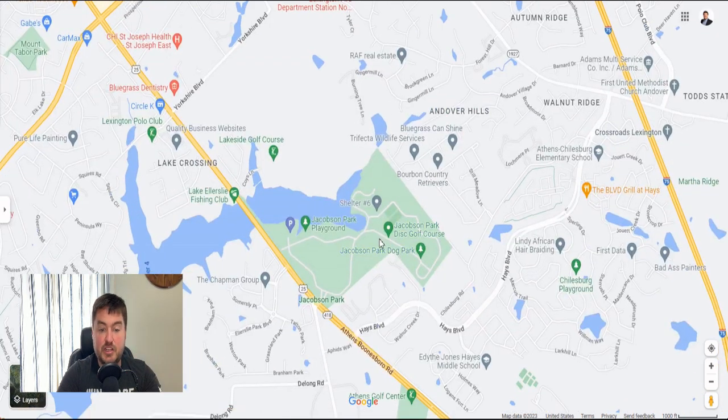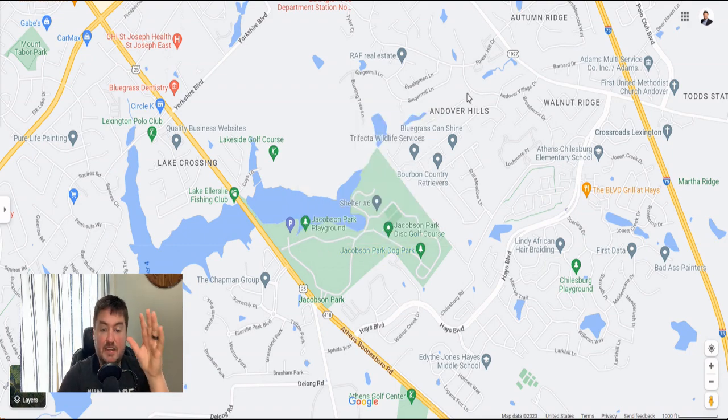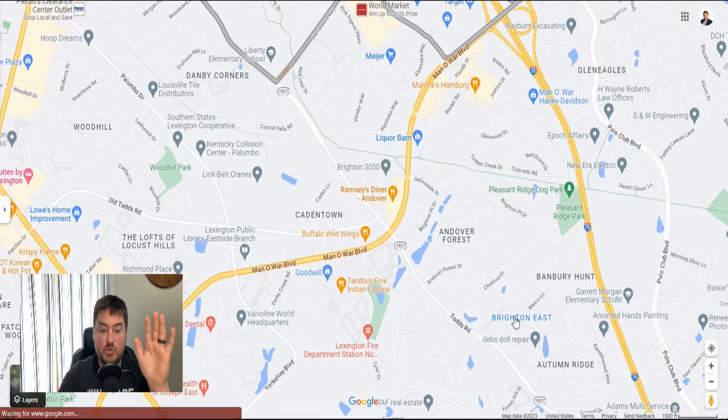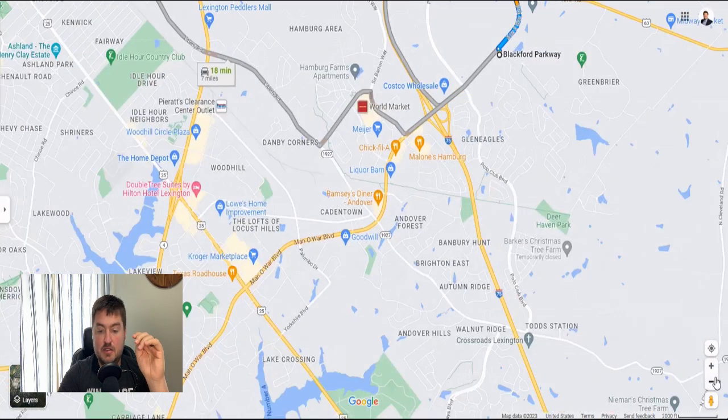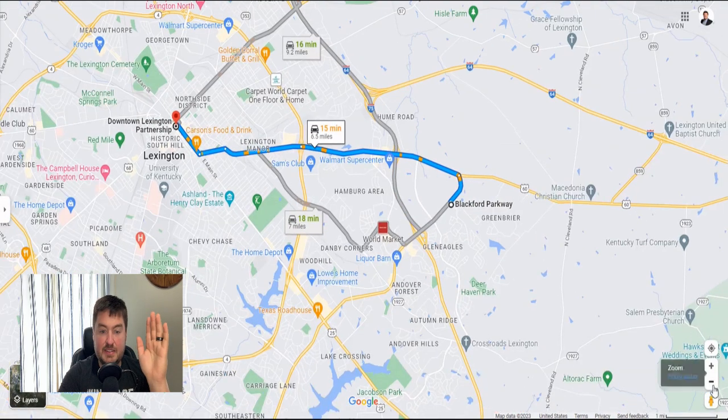And it's not too far from Jacobson Park, which was in my top five parks video you've got to check out here in Lexington. It is a really, really nice park. I enjoy going there. It's got probably the coolest dog park in the area. And so we'll zoom out just a little bit. Again, I just want to show you where everything is. You're really close to the highway, which is really nice.